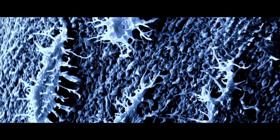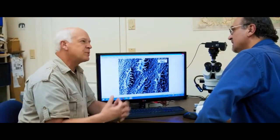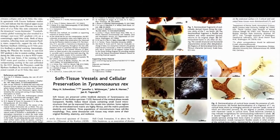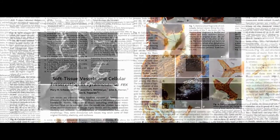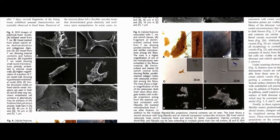So that has to have shaken up the scientific community. What's been the response of all of this? The initial response, when Dr. Schweitzer first published her work, which is what became very popularized in 2005, it generated a lot of response that previous papers had not generated.